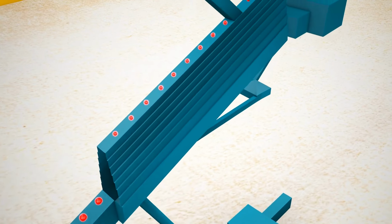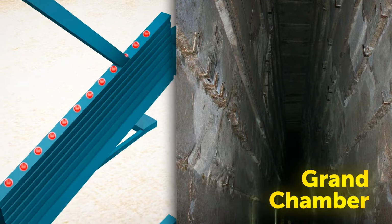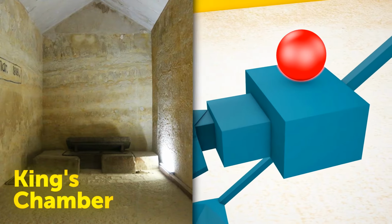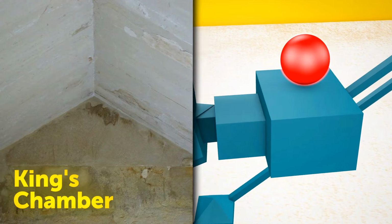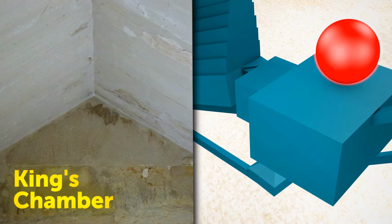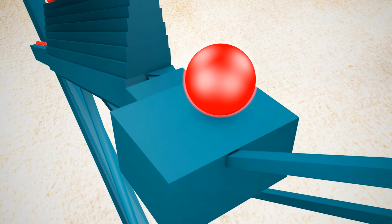He'd then go through another passageway, known as the Great Chamber. This corridor would have been much taller than the previous one, and would have cobbles too. He'd then reach the King's Chamber, the centerpiece of the Great Pyramid, which was lined with huge blocks of granite. But it wouldn't have looked as grand as we might imagine. There are no hieroglyphics decorating its walls, as Egyptians only began decorating the burial chambers of pyramids much later on.